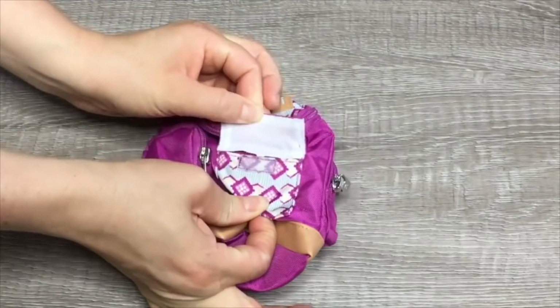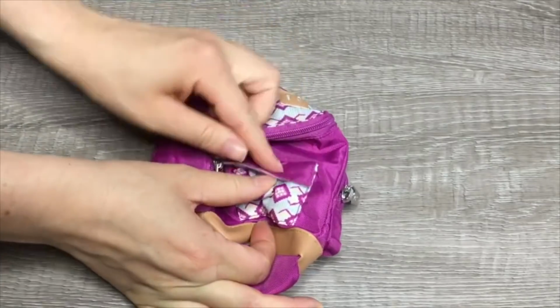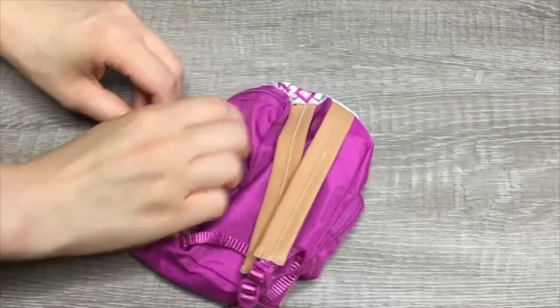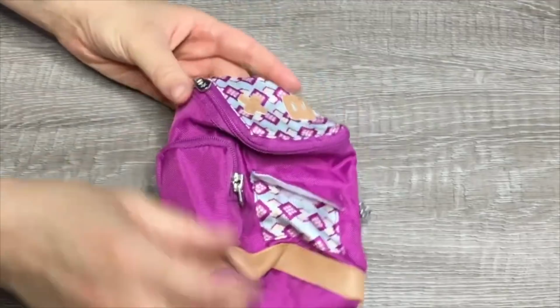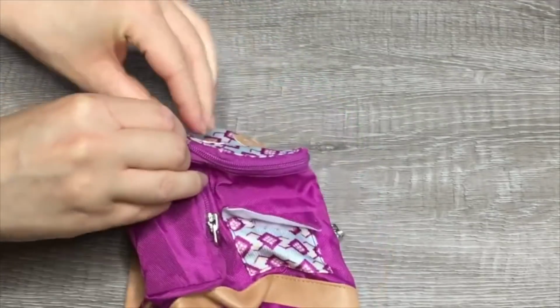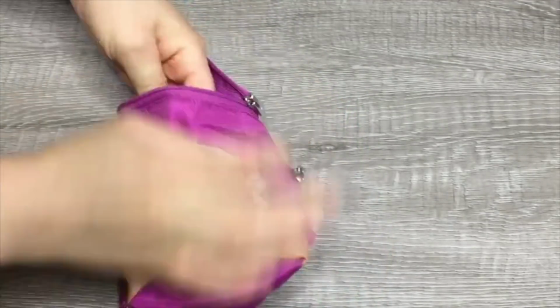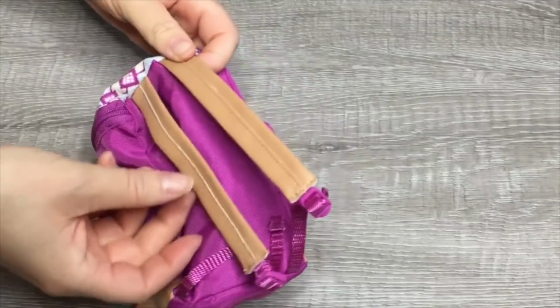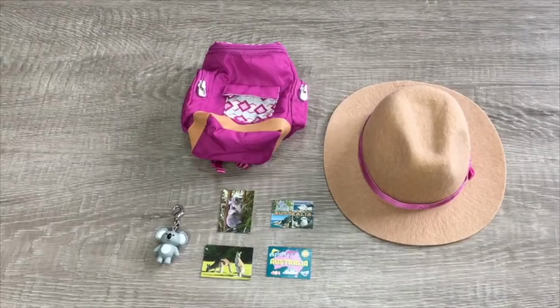So when you open it up, there's a small pocket at the front, and that's Velcro. Then there's 2 pockets towards the side, and there's a zipper so you're able to open and close them. And then we also have the main pocket at the top, which you can completely open up, and you can see is quite large, so you'd definitely be able to fit a lot of items. And then there's also some straps at the back too. Here we have an overview of Kira's accessories. My favorite item would definitely have to be the Koala keychain, but the backpack and hat are really adorable too.